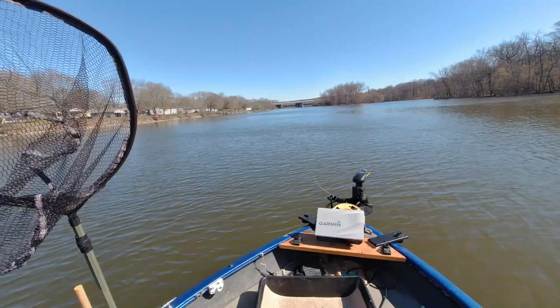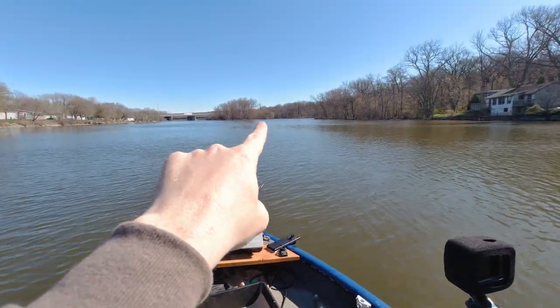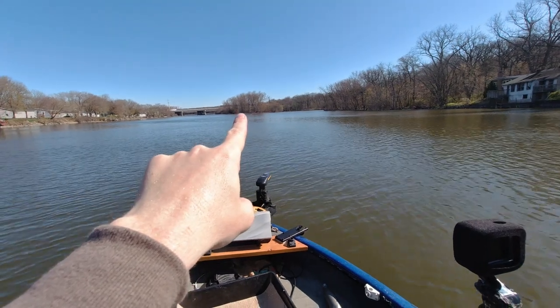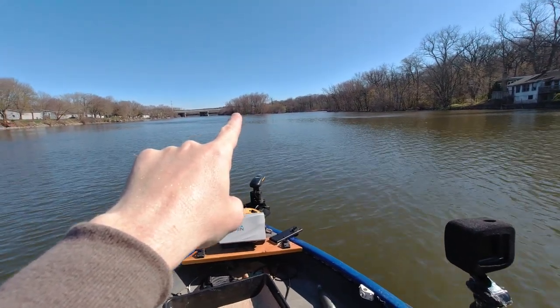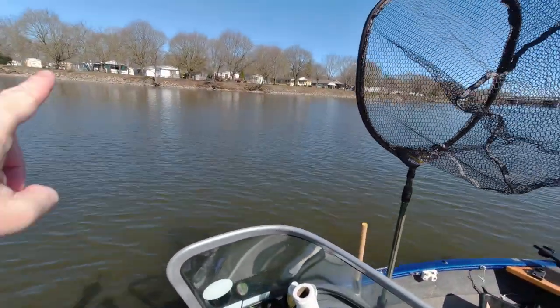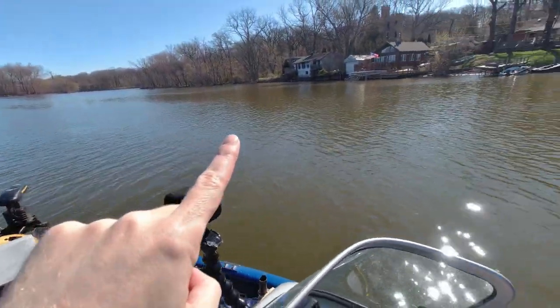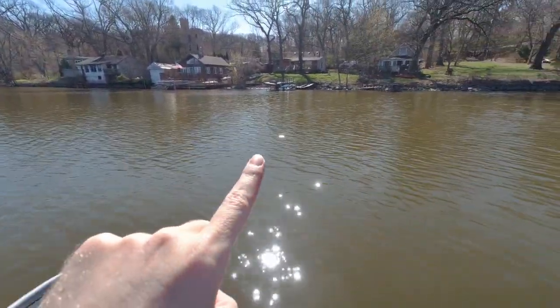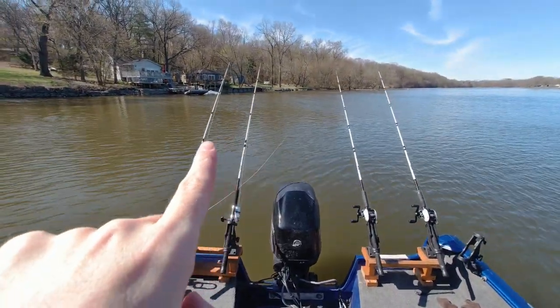Morning, folks. Let me show you the spot that we're gonna fish today. There is a little bit of an island over there. Well, it's a good sized island and it kind of breaks the water. And on the left side, we have the channel that's almost 10 feet deep. This side is the shallow side, okay? And I decided to fish the shallow side today.